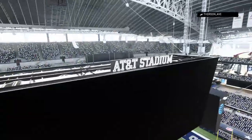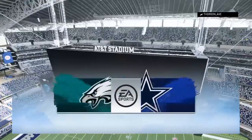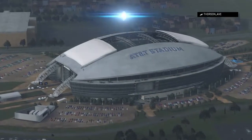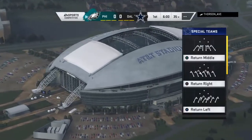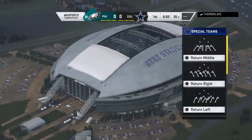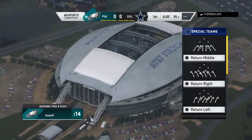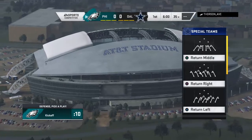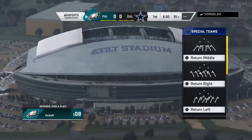EA Sports coverage of the NFL brings us to the heart of Texas and the very wonderful AT&T Stadium in Arlington. A moment ago, here was the scene with the Cowboys emerging from their tunnel. It was loud. It's still loud. We're ready for football as the Cowboys get set to match up with Carson Wentz and the Philadelphia Eagles.